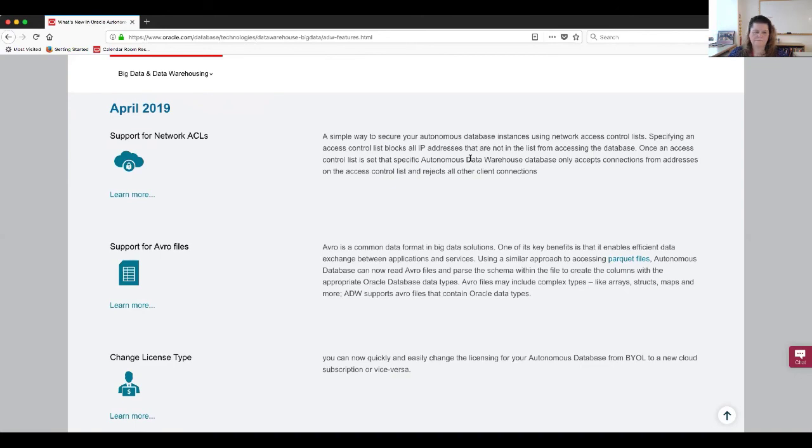So going up in April, network ACLs are just whitelisted IP addresses that we added support for within autonomous. And by the way, most of these are already there in our other offering, DBaaS, database as a service, the non-autonomous DBaaS offerings. Just for the autonomous, as I said, it's a special database. You get a PDB, Oracle manages it, you are locked out of a lot of things. So that's the reason we are slowly adding more and more features. So network ACLs, you can whitelist IP addresses or subnets that can access your service.